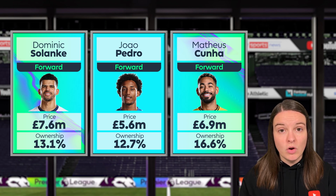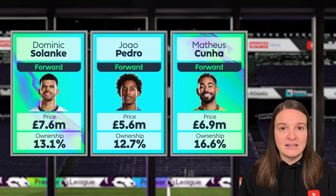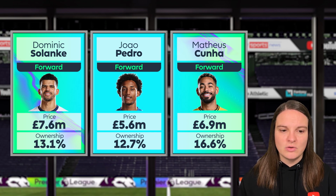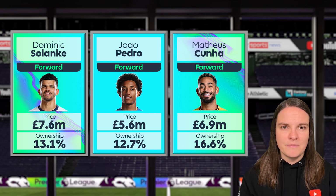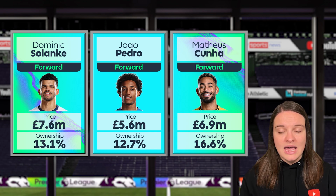And I think one thing to note is that Wolves are doing so well at the moment in terms of that balance of form and fixtures. You could even include Cunha in the captaincy conversation for some of these upcoming game weeks as well, because certainly that midweek game week 14, there's some tricky fixtures elsewhere that some of the big players have got to contend with.